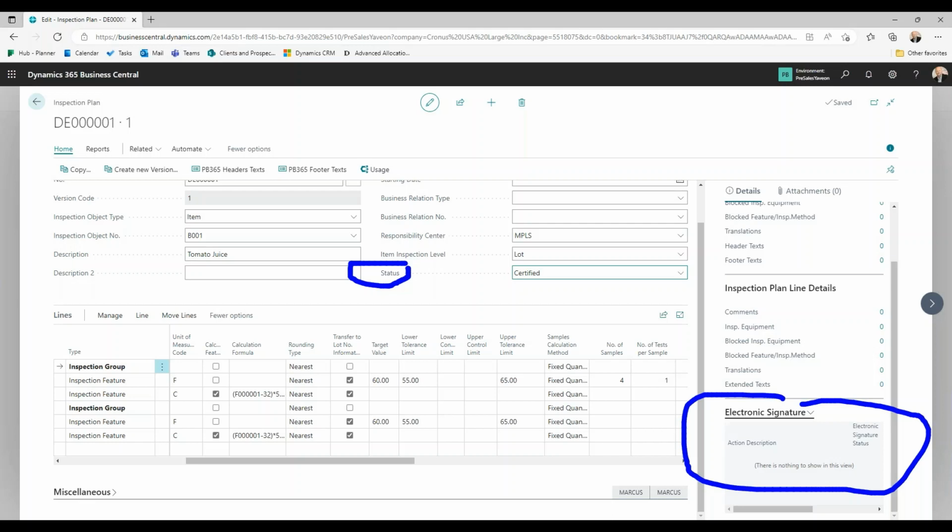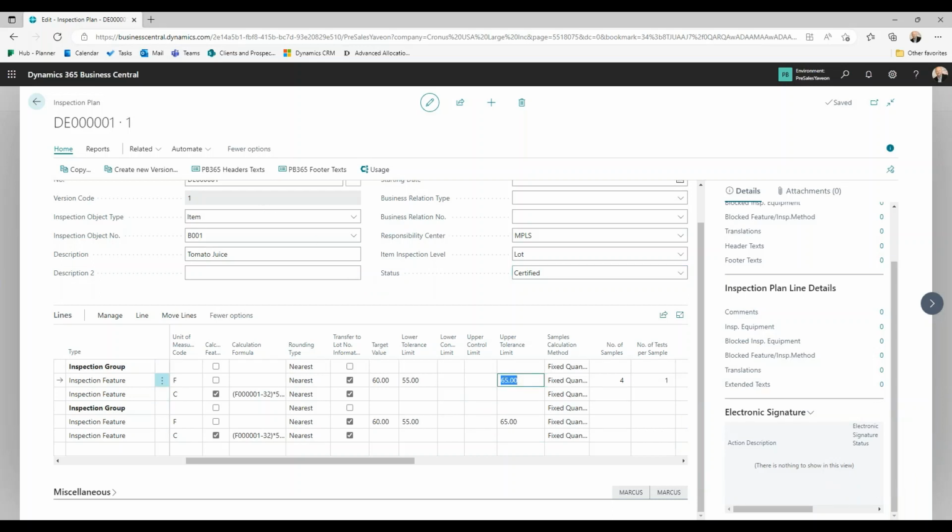I can also add some notes or some context around the change. So maybe as a person making the change, I can say, well, I'm going to change that upper control limit from 65 to 64 degrees. I may put some notes in there to say, our testing has said that really above 64 degrees, we're not getting the results that we want. So some sort of note that goes in there. When I submit the change for review and approval, George is then notified that a change has been made to an inspection plan. He can review the notes that I've made, he can review the value change, and then he can sign off that the approval has been made.